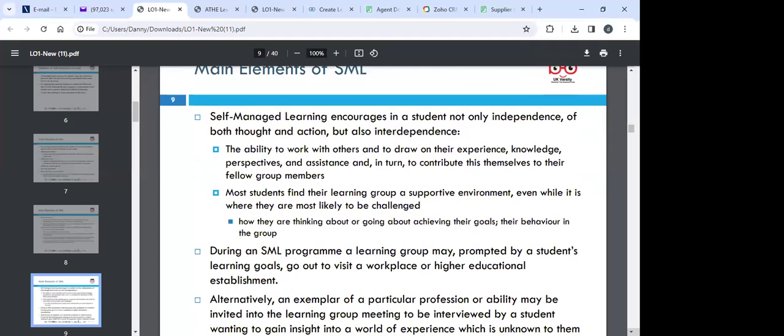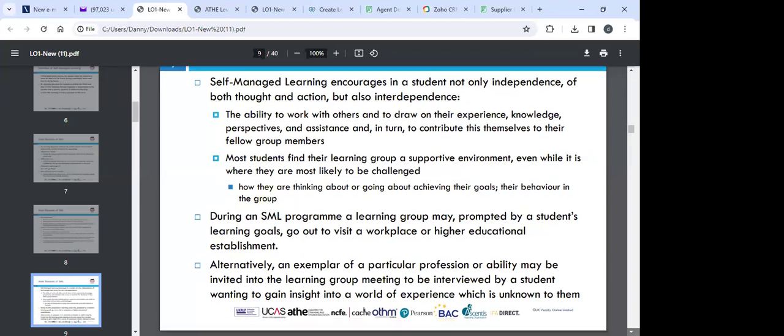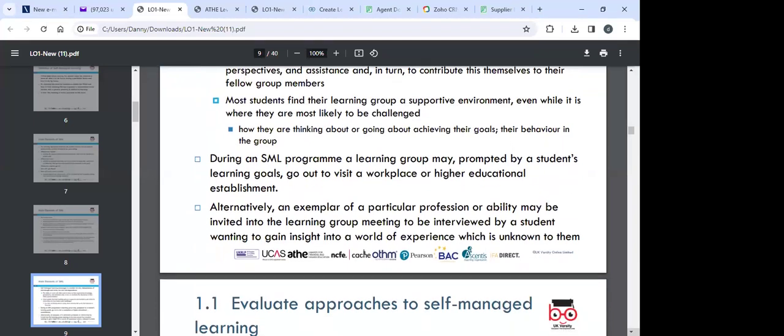Then let's look at self-managed learning. It encourages a student to be not only dependent, but also independent in both thought and action. Okay, interdependence: the ability to work with others and to draw on their experiences, knowledge, perspectives, and assistance, and to contribute these themselves to their fellow group members. Most students find their learning group a supportive environment, even while it is where they are most likely to be challenged about how they are thinking about or going about achieving their goals, and their behavior in the group.